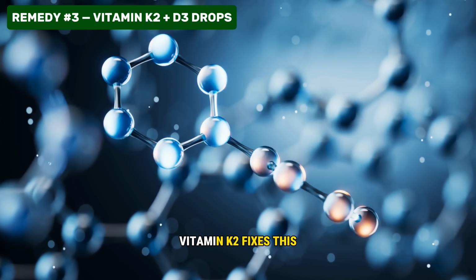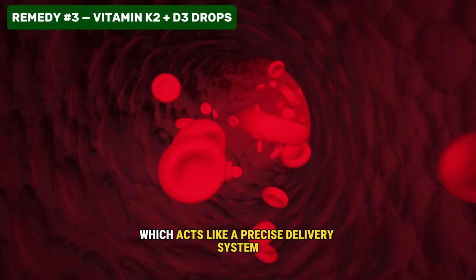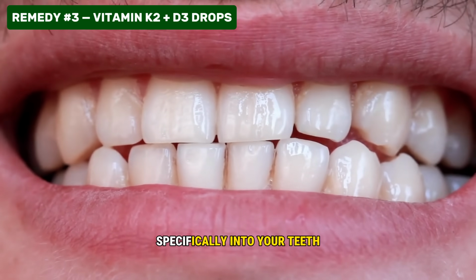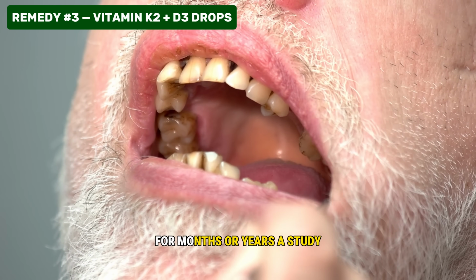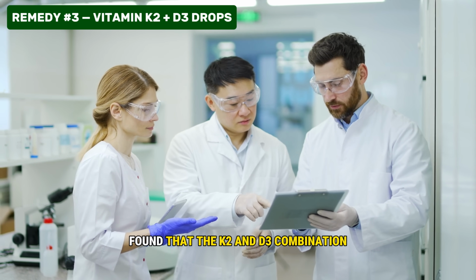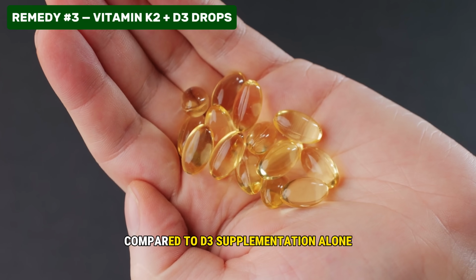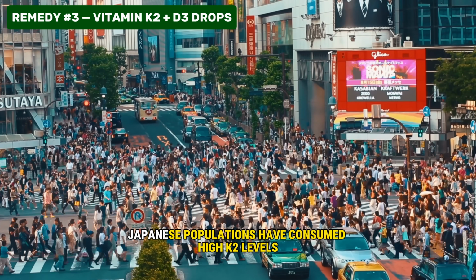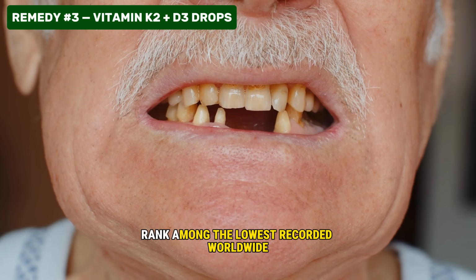Vitamin K2 fixes this. It activates a critical protein called osteocalcin, which acts like a precise delivery system, pulling calcium out of your blood and depositing it directly into hard tissue, specifically into your teeth and into the exact notched areas where demineralization has been silently hollowing out those grooves for months or years. A study published in the European Journal of Clinical Nutrition found that the K2 and D3 combination improved dental mineral density by an impressive 36% over just 12 weeks compared to D3 supplementation alone. Notably, Japanese populations have consumed high K2 levels through fermented foods for generations, and their rates of tooth loss after age 60 rank among the lowest recorded worldwide.